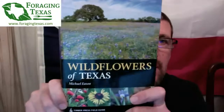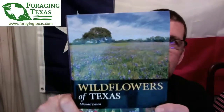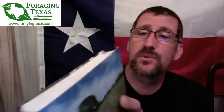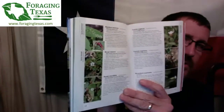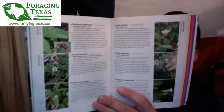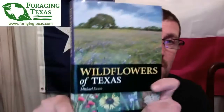More recently, Wildflowers by Michael Eason came out, and I gotta say, I am thoroughly in love with this book too. Like the other Wildflowers of Texas book, it is color coordinated, but it has a lot more wildflowers in it. Probably a third more, if not more than a third more. I think it's the easiest to use and most comprehensive wildflowers book of Texas. It is, however, kind of large and not easy to keep with you, as opposed to the other book.